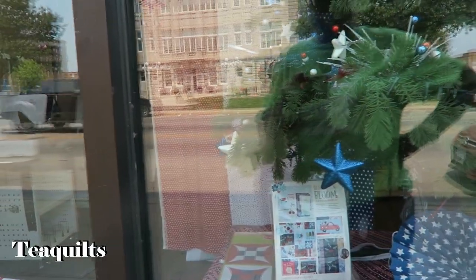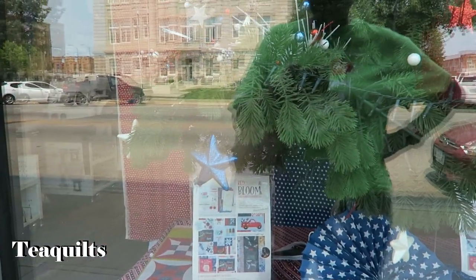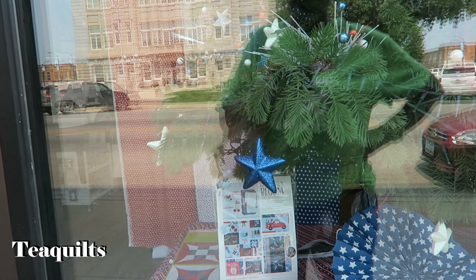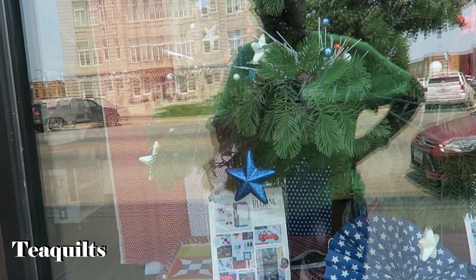Got AccuQuilt Dyeing here. They've got pages out of the magazine displayed here. Oh, they got Kimberbell embellishments. I didn't know that.